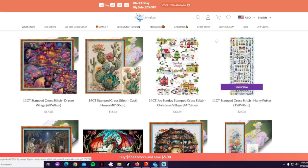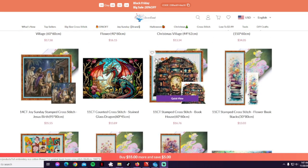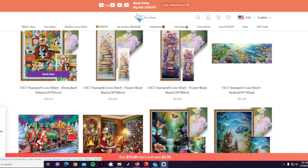Harry Potter. I've seen this before. Oh, look at that one. And dragons. Dragons. I love dragons so much. Looney Tunes, another childhood memory. Where are the books that I want?